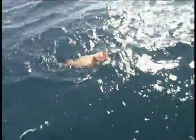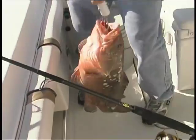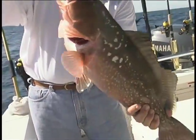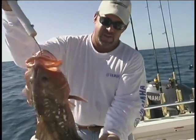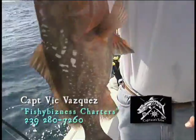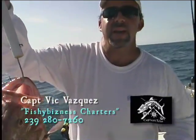Nice big one. This guy's got a lot of marks on him where he's been in the rocks. You see that right there? See that he's all scarred up right there? They get inside those holes. Sometimes the hole's only big enough for his head to get in there, but they get in there.